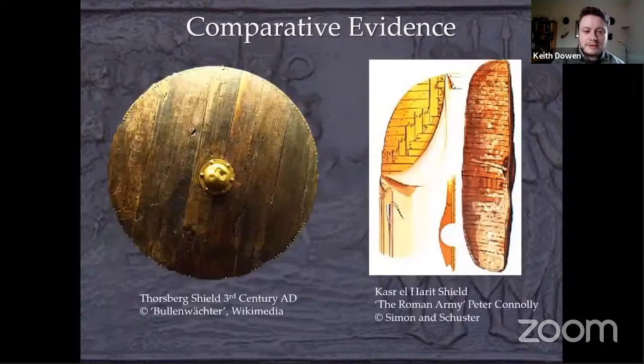So what about the assembly of the shield boards? Well, the most common technique was to arrange the boards vertically in a single layer to form a board before being glued edge to edge, and this can be found on shields throughout the Iron Age, for example. Some Roman shields, though, such as the one from Al-Harit and that from Dura Europos, were constructed from laminated boards.